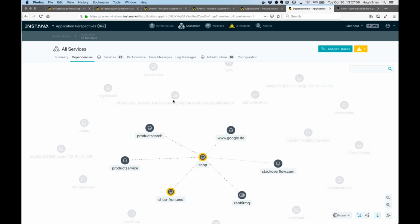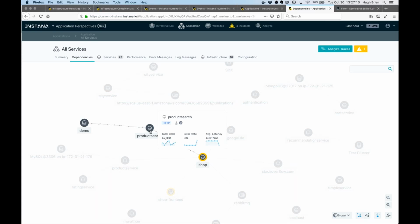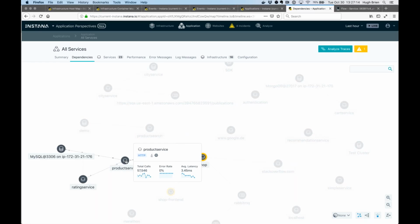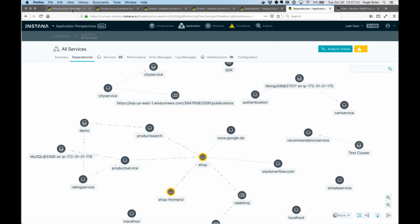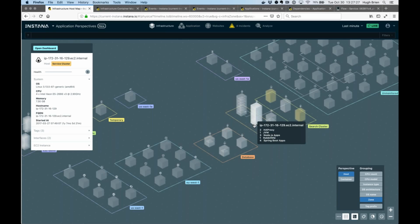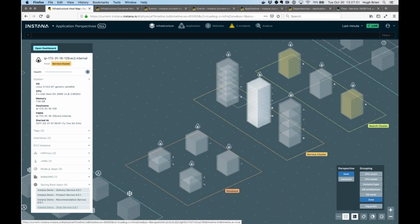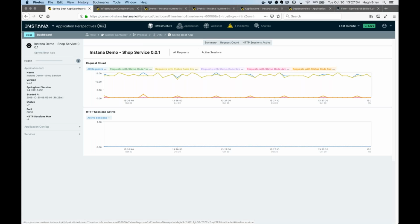Now you'll notice as I move my mouse around, we've got an aggregation of services here, but it's funny how each service knows who it's connected to, who its neighbor is. And we can do this both on the software service side, but also on the infrastructure side. And what that means is that when I click on a particular component, let's take our shop service down below, and I open it up, what you're going to see is a dependency map here, or a tree.